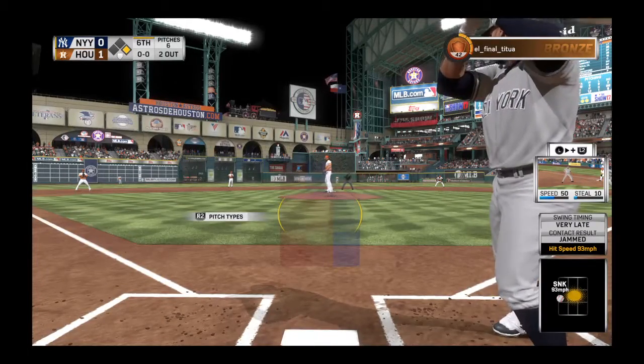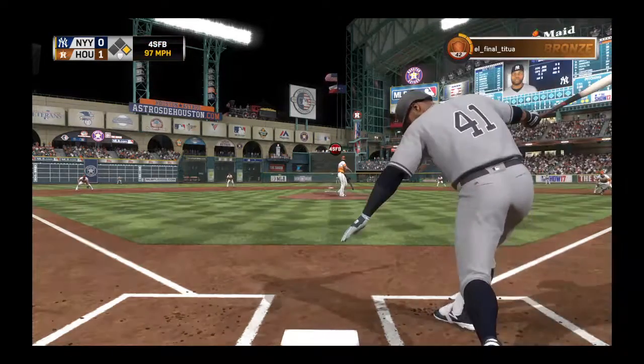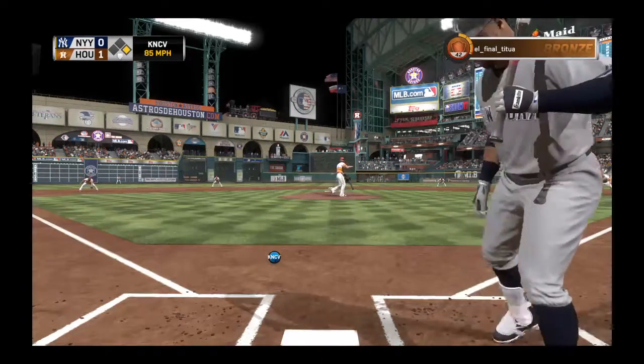He comes set. Here's the 0-0 pitch. And he chased up and out of the zone. A swing and a miss. 0-1. Here it comes. Ball one.